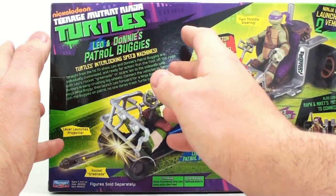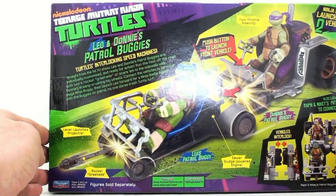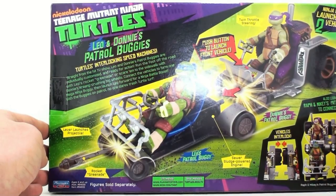And then for the back on this, it says, straight from the hit TV show, Leo and Donnie's patrol buggies are individually customized and ready for action. Run the Foot off the road with Leo's rocket grenade, or scare them to the sidewalk with Donnie's crane-crushing big wheels. Connect the vehicles to form one mega ninja buggy, then launch Leo forward for a ninja battle boost. With the buggies on patrol, no one dares trash turtle turf.